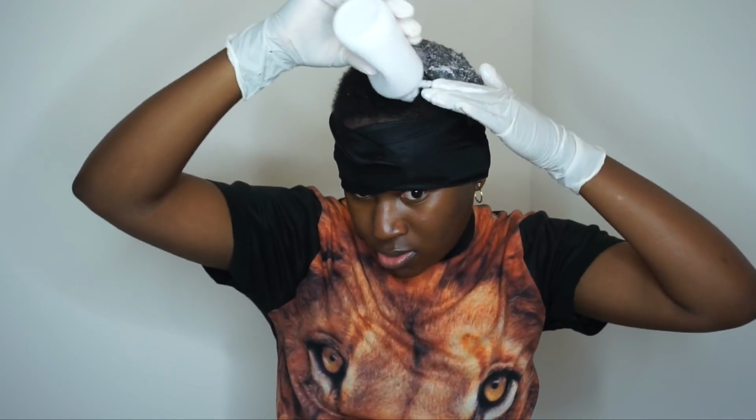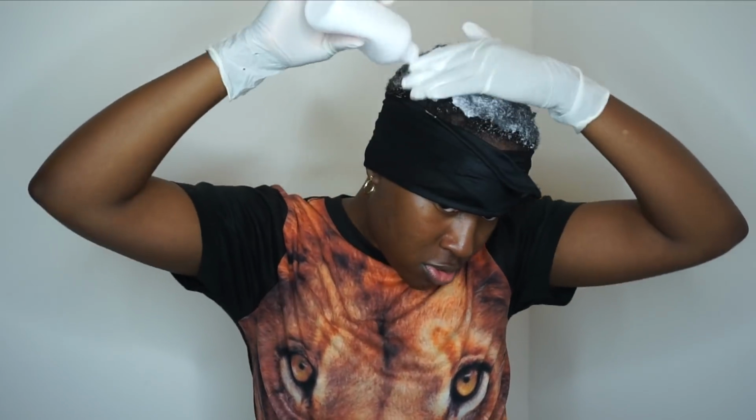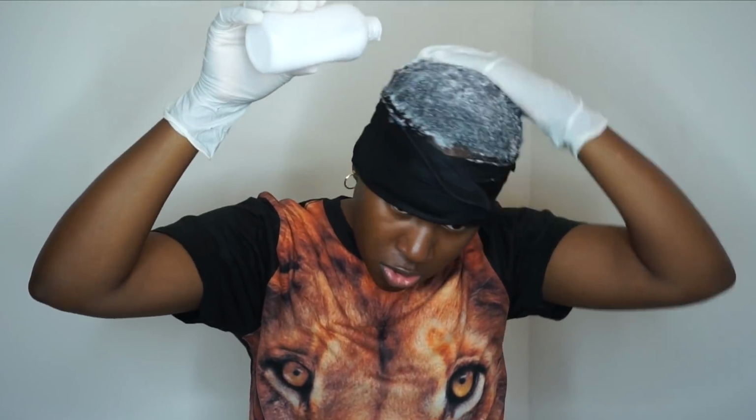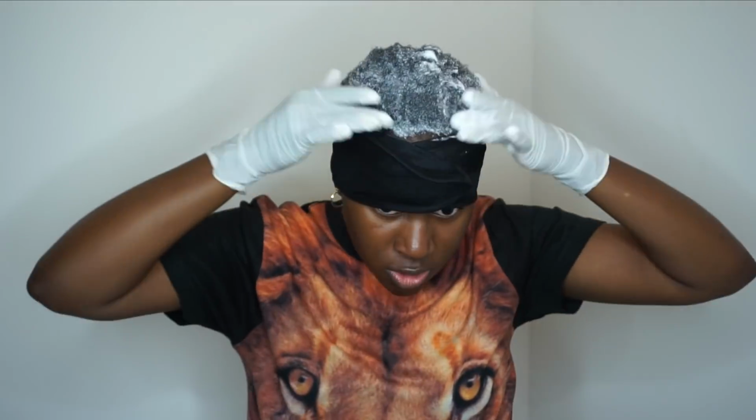Now, I will recommend using the L'Oreal Quick Blue bleach. I feel like I probably would have got better results with that bleach, but yeah, this is what I did. And the small stem to the applicator got clogged, and I didn't have time for that because you have to move fast when you're using bleach.